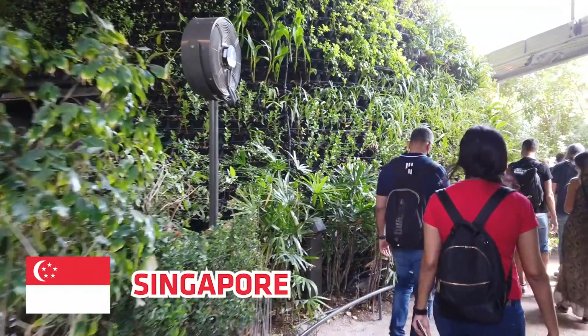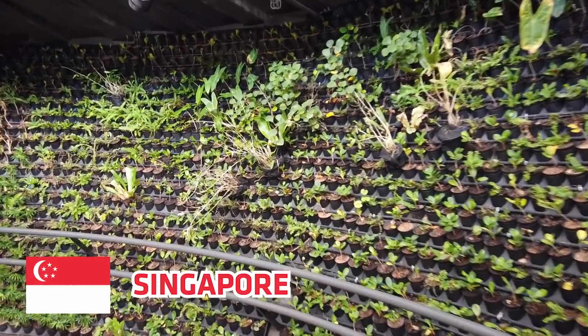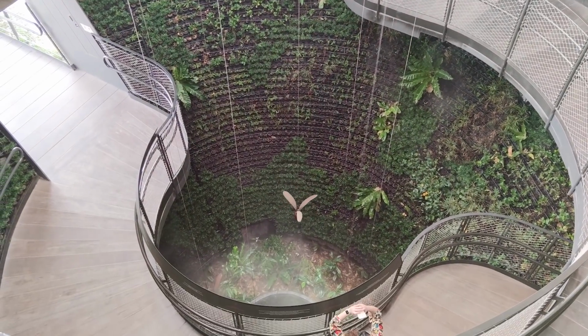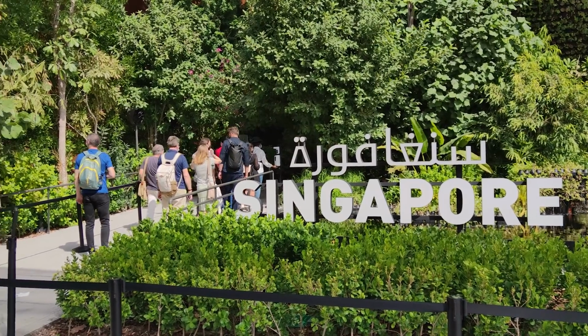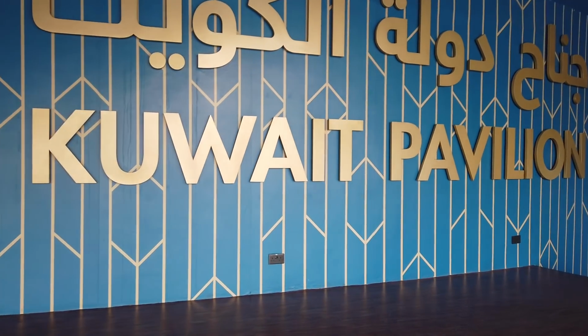And finally, Singapore. I'm not entirely sure why the queues were so long just to see an exhibit filled with plants, but it was just really long. So if you only have a short amount of time, I'd give these 4 a miss. There's only 2 or 3 that I would tell you to definitely avoid.